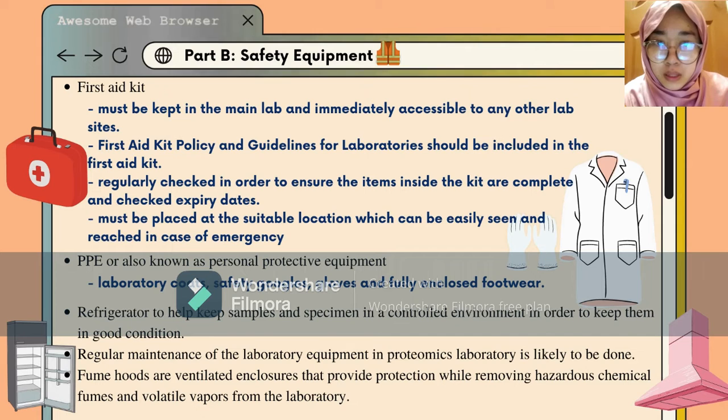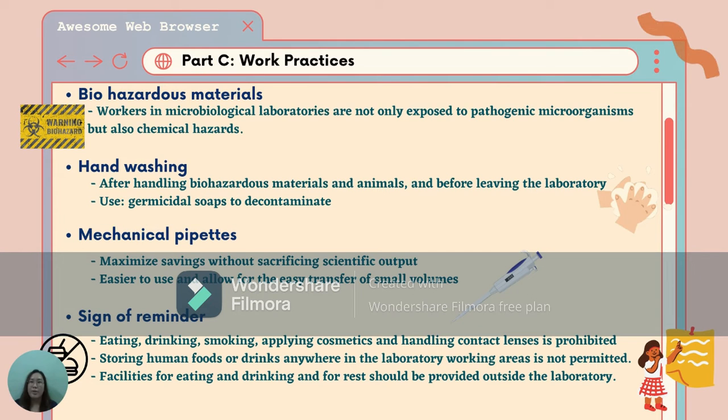PPE, also known as personal protective equipment, such as laboratory coat, safety goggles, gloves, and fully enclosed footwear. Last but not least, fume hoods are ventilated enclosures that provide protection while removing hazardous chemicals, fumes, and volatile vapor from the laboratory. Workers are not only exposed to pathogenic microorganisms but also chemical hazards.